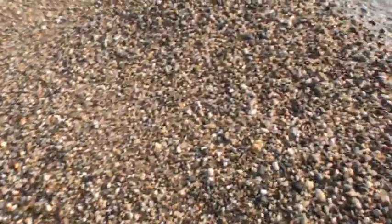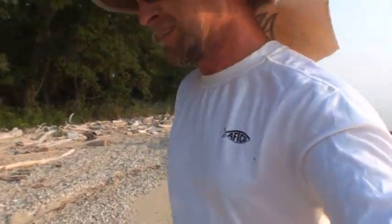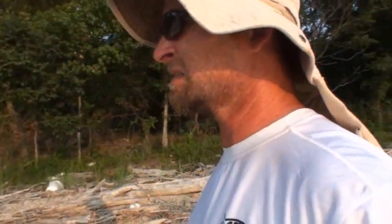Got a good spot here. But this is weird because I haven't been on a pebble beach before, so I think I might actually need to wear my sandals on here. This is pretty rocky. There's a ton of debris on this beach. I mean, this must get a lot of wash. But you know, Baltimore's right across the water, so it's understandable why this is as junky as it is.